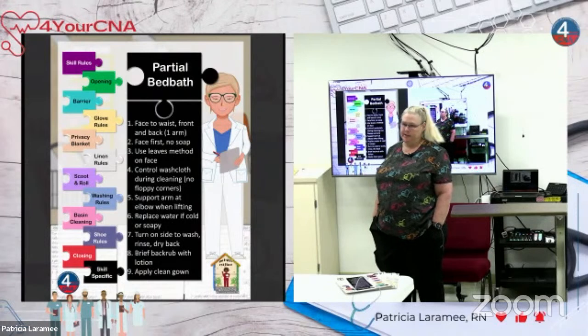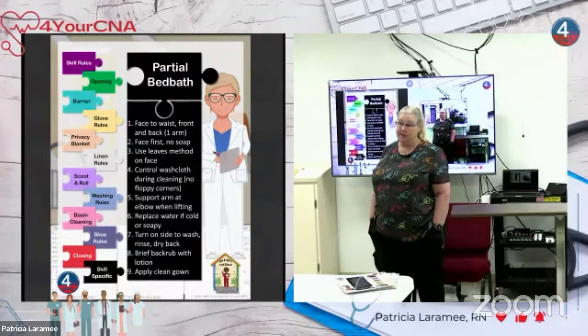No curveballs, just a mannequin. So you're going to wash the face first, no soap, dry the face. You're going to wash the whole front of the body, rinse the whole front of the body, dry the whole front of the body, one arm and hand.